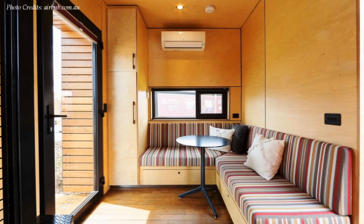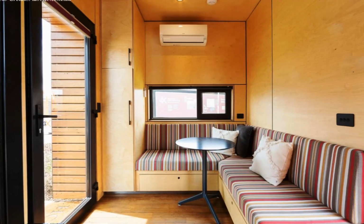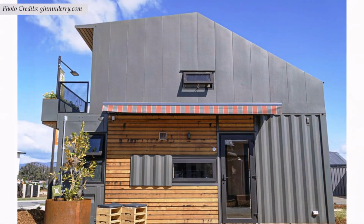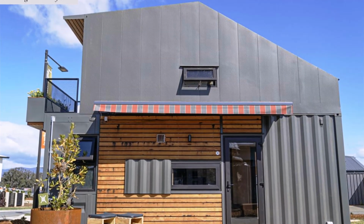The glass door offers views of the beautiful outdoor space and plenty of opportunities for entertainment by opening wide into a small outdoor deck that is covered with a retractable canvas awning.